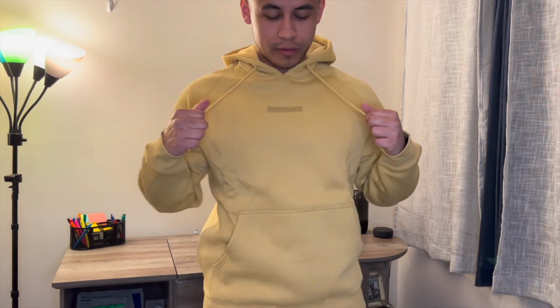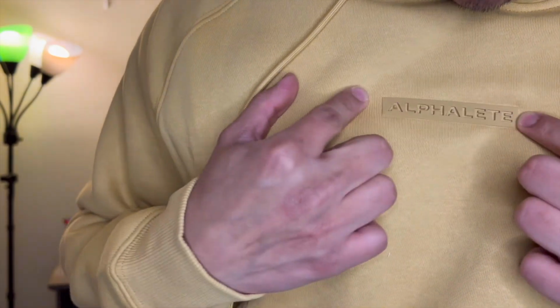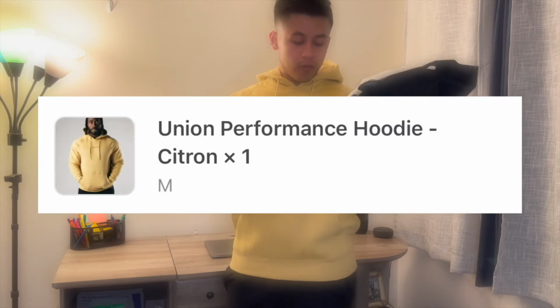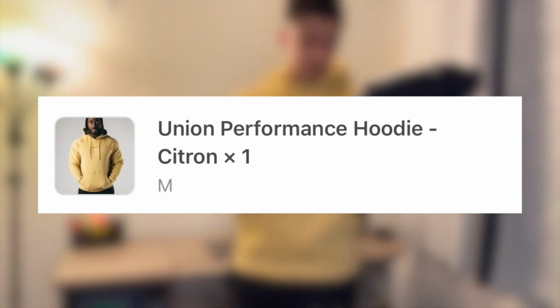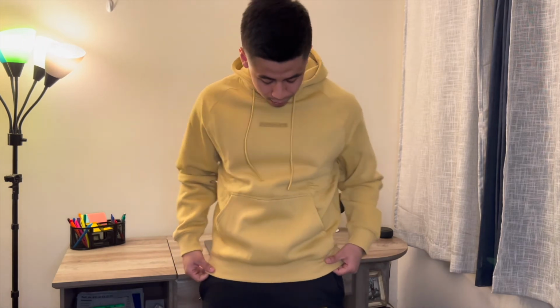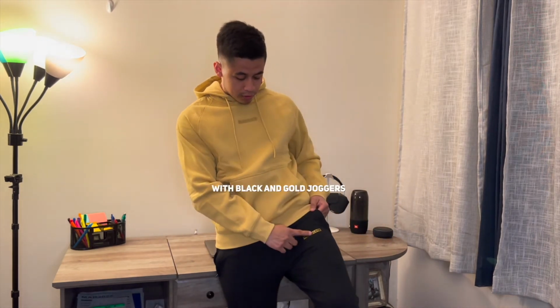All right, guys, and this is the very last hoodie. Let me give you a close-up of how the color looks. It's a yellowish color with the ALPHALETE logo a little bit less bold, nice and small there. And this is the ALPHALETE medium union performance hoodie in the citron color, kind of like a lemon color, that sort of yellow. I'm assuming that was the inspiration for this color hoodie. Can't go wrong with that. I love the yellow. And if we're combining the gold accent with this yellow hoodie, it makes me feel like a bumblebee, and I absolutely love it.